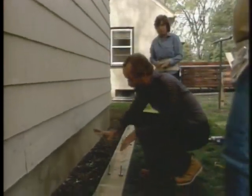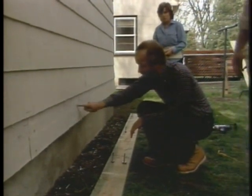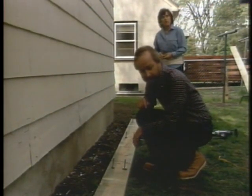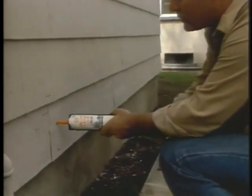Before we put this on the building, we should put a gob of silicone caulk in every one of these holes. So again, we're trying to stop the water from running down and going through the hole into the side of the house. Okay, I'll put in some of this. All right. Just kind of pack the hole with it.